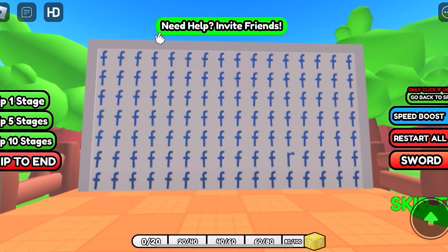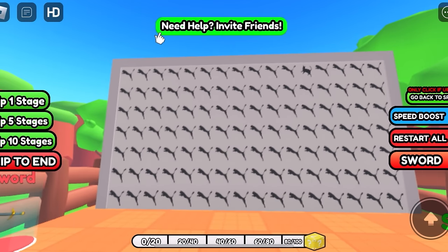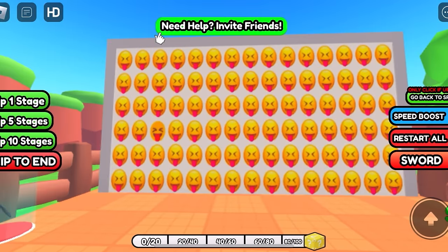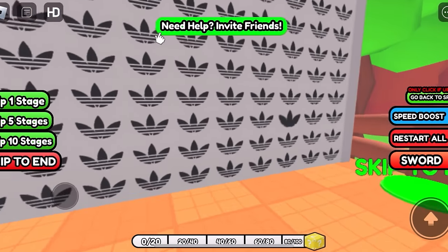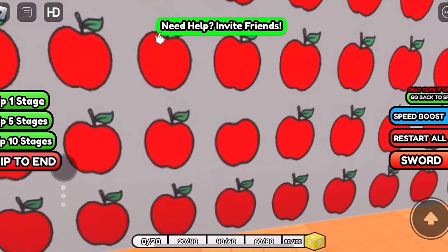Look out from afar and then, oh, the R. That was so easy. And there's a cat up there. Click it. Evil faces, so easy. Tongue sticky face emoji, one right here. Spotify. This one only has one bar. Adidas again, this one's completely filled in. Apple, where's the apple? Oh, right here, the missing stick.